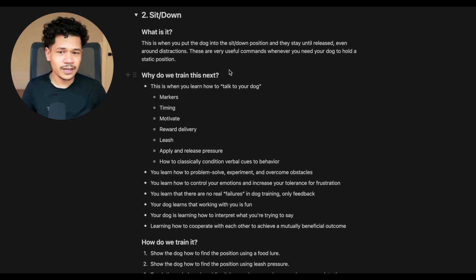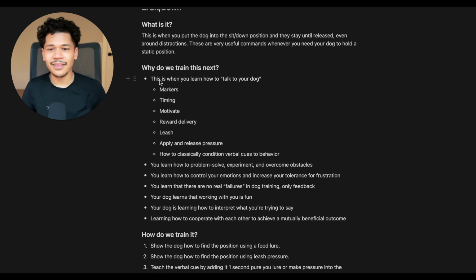The reason we train this command next is because this is when you learn how to talk to your dog. This is when you start to learn markers and timing, and you're learning how to motivate your dog. You're understanding the mechanics of reward delivery. You're learning how to use the leash. You're learning how to apply and release pressure. And then once you've got that, now you're learning how to classically condition the verbal cues to the behavior.